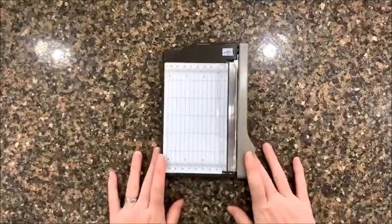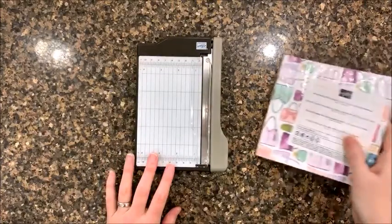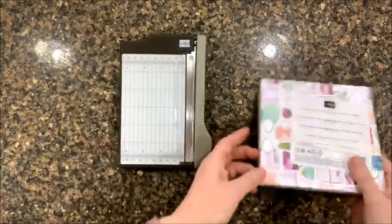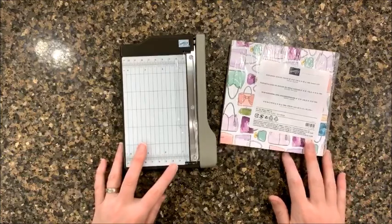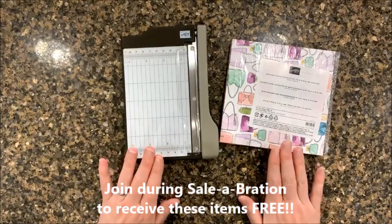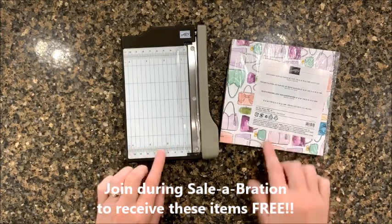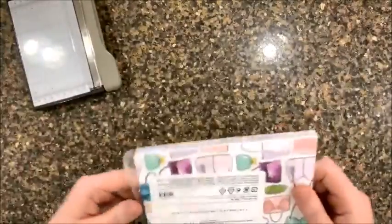Now, there's just one more thing I want to show you from my pre-order, and it's this wonderful new mini paper trimmer, which is a guillotine style, and the DSP sample pack. Now, if you join Stampin' Up! during Sale-a-Bration, you're going to receive these items absolutely free, along with any stamp set of your choice from any current catalog in your starter kit.